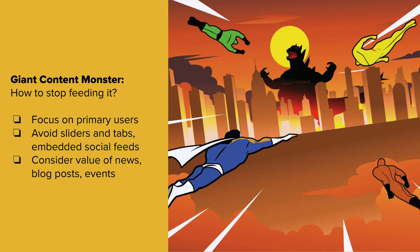Another thing is, avoid, when you can, using things like sliders and tabs. People think, oh, I don't need to decide on my primary audience, I can just have a slider, and each slide is a different audience. People don't use those. They don't look at them. You can also avoid embedding social media feeds on your site. People are consuming those on social media. They're not coming to your site to read them. It should be the other way around. Social media should be directing them to your homepage to do something that they can't do on social media.